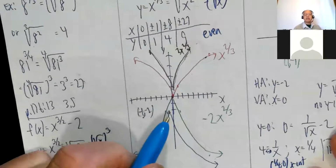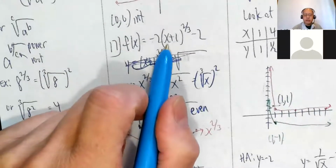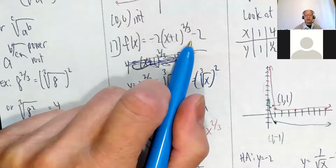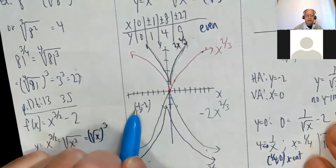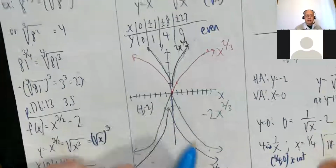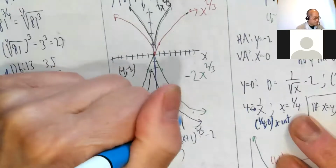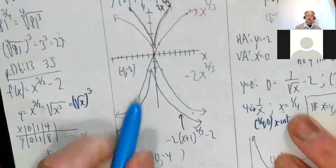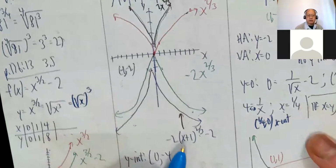All right, then I do my translation. Translate means to move. So 1 to the left, 2 down. I was at the origin, I end up at -1, -2. So finally, here is the graph that I want. So this is the final graph: -2 times (x plus 1) to the 2/3 minus 2.